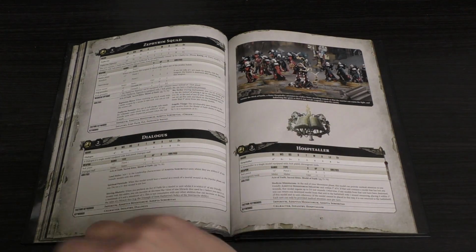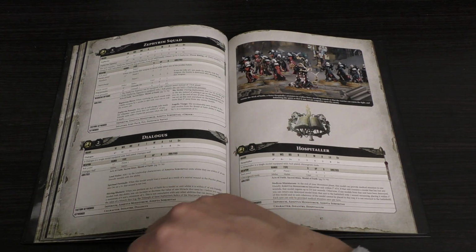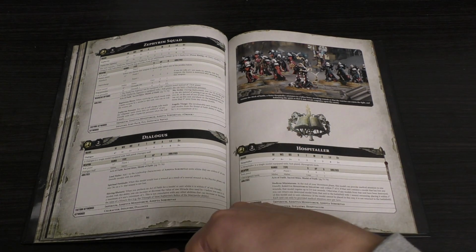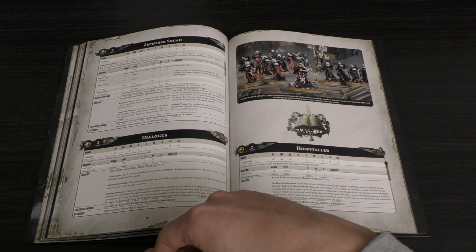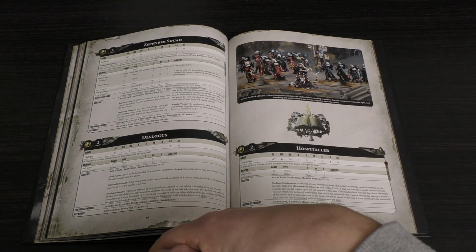And then you've got the Dialogus. Power points cost of 2. It's got the Dialogus staff, which is strength +1, and a damage 1, so it's just strength 4. But the Loud Hailer allows them to increase the leadership by 1.